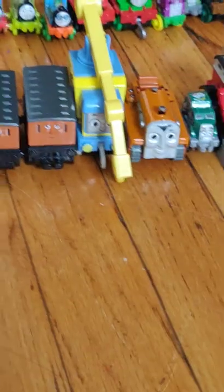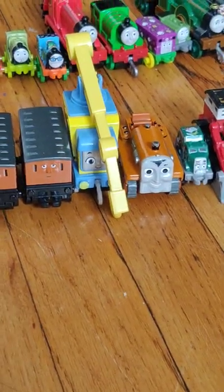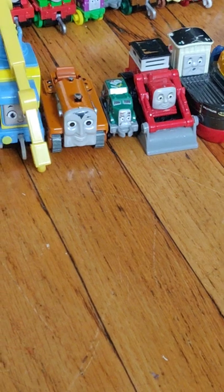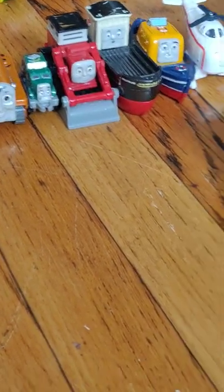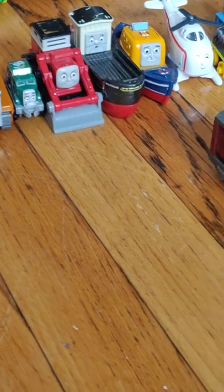Here are my rolling stock. Annie and Clarabelle. Here's my one crane, Carly. Here are my road vehicles, Terrence, Flynn, and Jack.